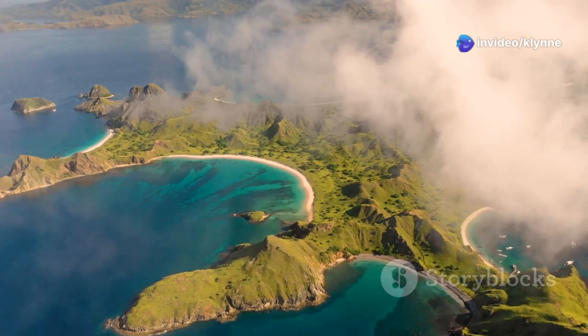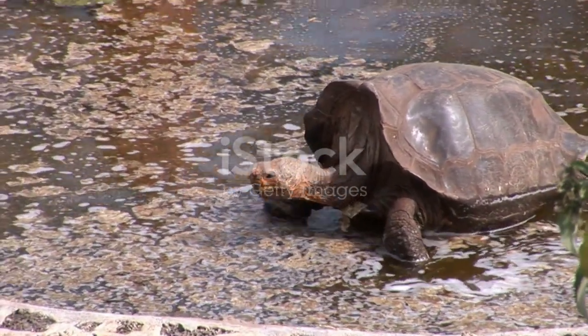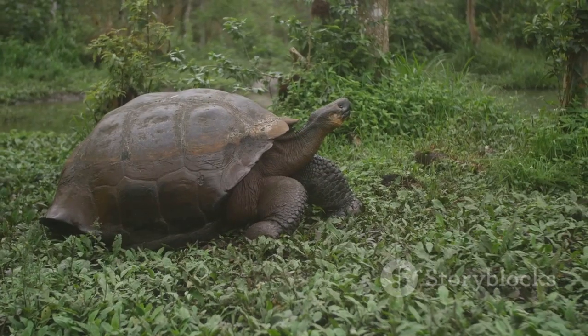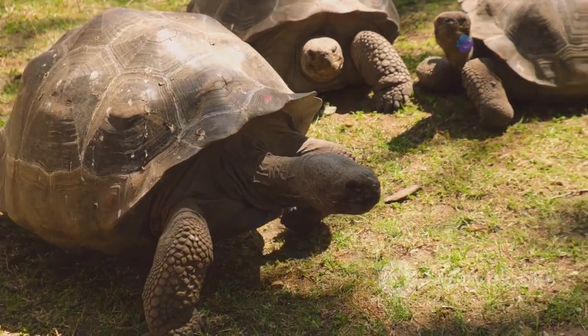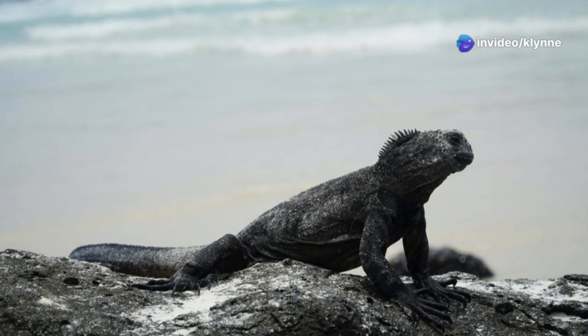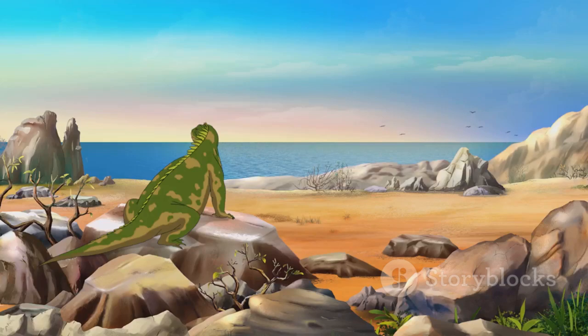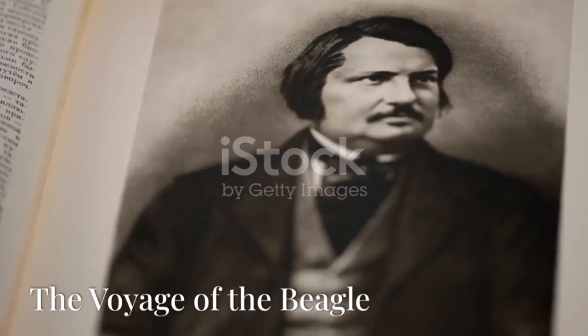Because the Galapagos Islands are so far from any other land, the animals that ended up there had to adapt to survive. Take the Galapagos tortoise, for example. They're like supersized versions of their mainland cousins. And then there's the marine iguana, the only lizard in the world that swims in the ocean. They're like little ocean explorers.